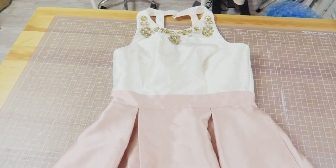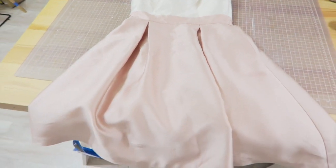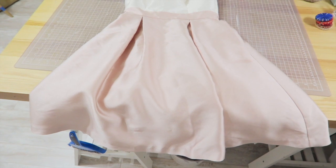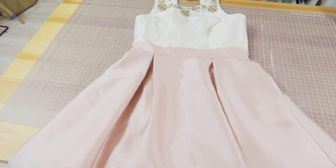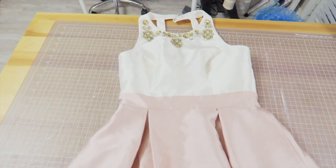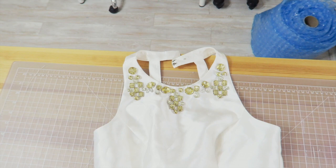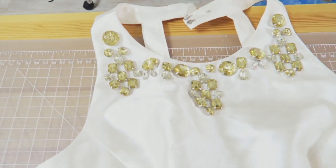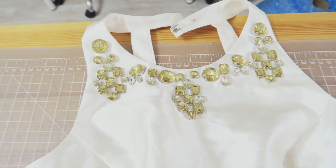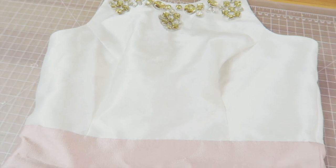Luckily I was able to find this dress in the women's section, and I figured that I can use some of the gemstones as embellishments for her princess dress, and then use the skirt at the bottom as part of the princess skirt. The dress is made of a taffeta-like fabric, so it gives me the body that I need to create a little bit of volume. The cool thing is that underneath there is a layer of tulle and also a lining layer, so I don't have to worry about buying fabric for those two items.